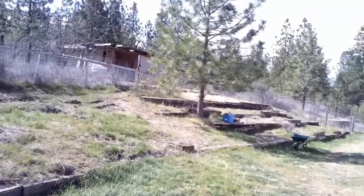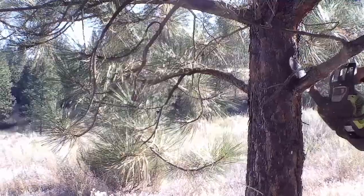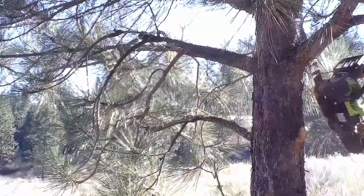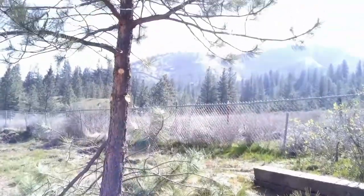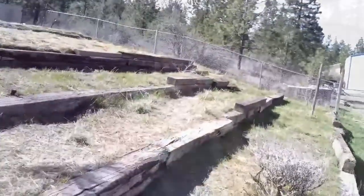Then there was also a pine tree on the lower part of the terrace, and so we needed to cut the lower branches. We wanted to keep a little bit of shade in the backyard by the back of the house, so we didn't want to take out the whole tree, but we cut a lot of lower branches so that we could walk under it, number one, without running into it, and two, to let some sunlight come in underneath those branches for the plants. There were a lot of posts and railroad ties that were either dug in or just laying around. So we cleared all of that.